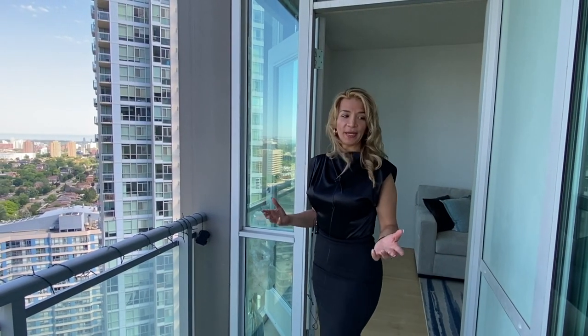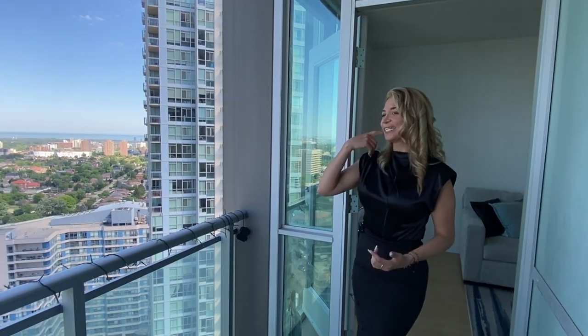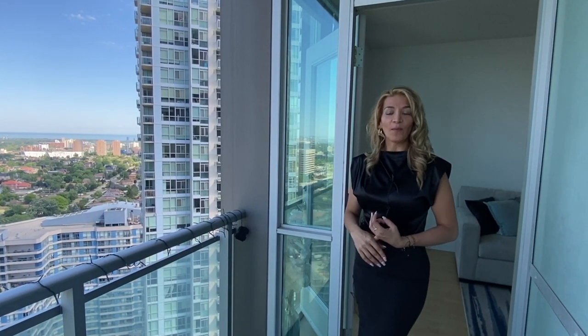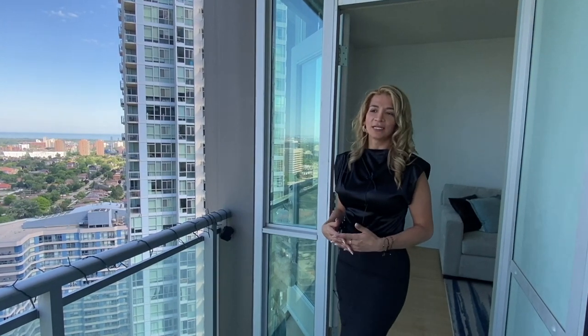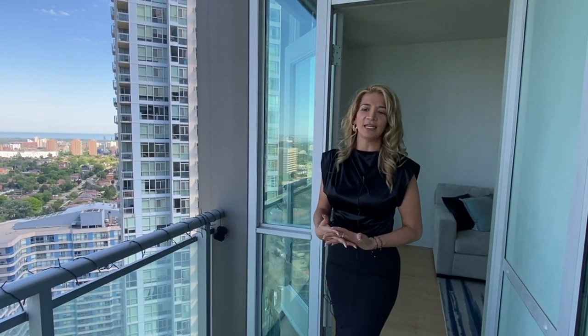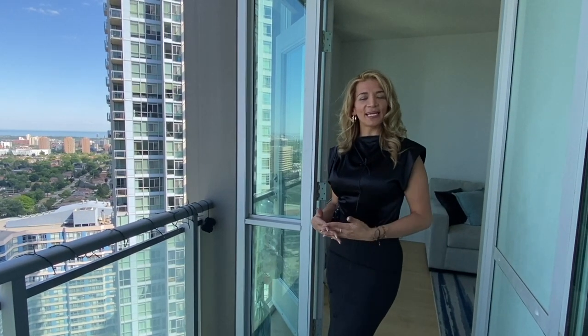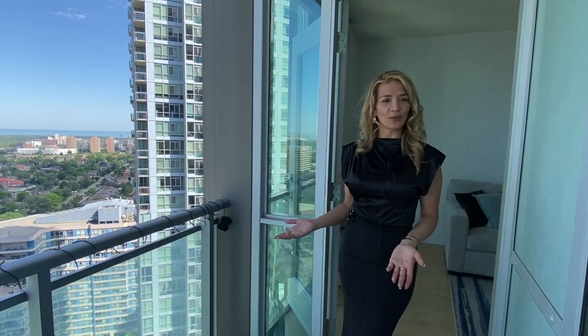So this unit, it's beautiful the way it is. It's very central, right downtown Mississauga. It has really beautiful views. It's perfect for first-time home buyers. It has one bedroom, perfect for a couple that's just coming into the country and looking for a place to live. Reach out to me. I can show you more units like this or more in the Square One area.